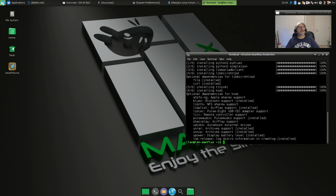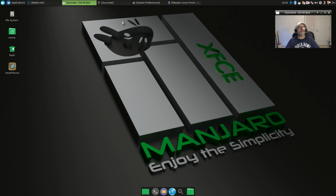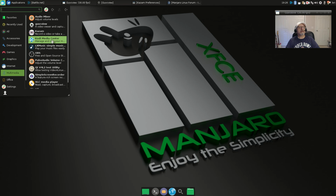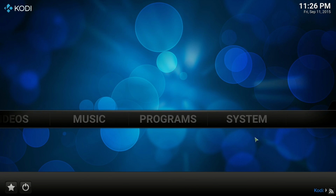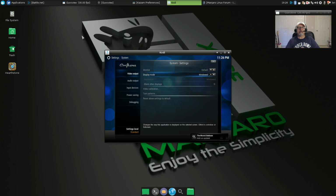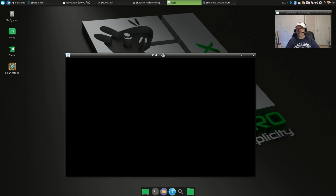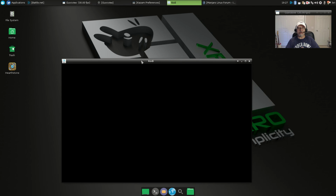Now let's take a look at the multimedia category. There's Kodi, okay? Because it finished the install and now it's in my multimedia category. Simple as that. So I'm going to close out this terminal window and I'm going to click on Kodi. I'll go into the configuration just briefly and I'm going to window it, and I'm going to change the window size. Now, because of the internal graphics on this computer, it'll take a minute for the graphics to catch up with this window size, but you'll see it populate in just a few seconds.